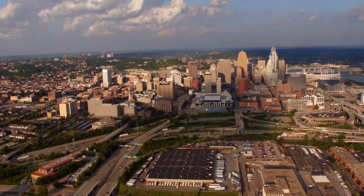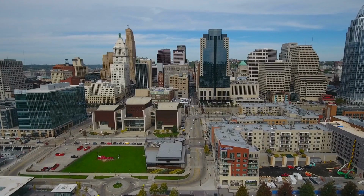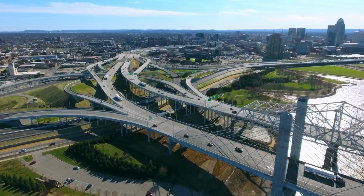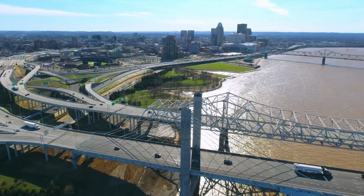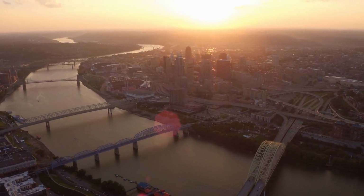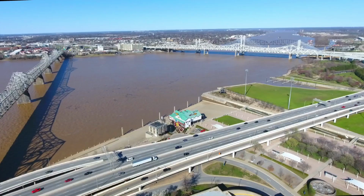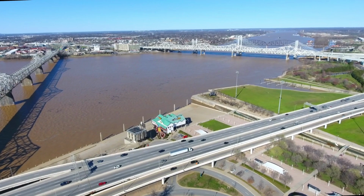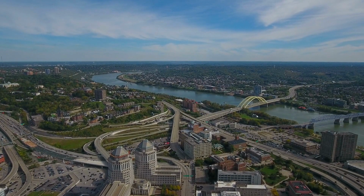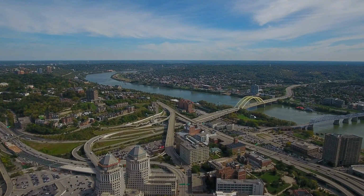Transportation options. Transportation options in Kentucky provide convenience and accessibility for travelers. The state is served by several major airports, including Louisville International Airport and Cincinnati Northern Kentucky International Airport, making it easy to fly in and out of the region. Additionally, Kentucky's well-connected highway system allows for convenient road travel, whether by car or bus, with major interstates like I-64 and I-75 running through the state. Within cities, public transportation options such as buses and light rail systems are available, offering efficient ways to navigate urban areas.